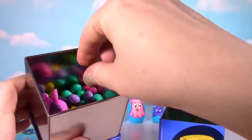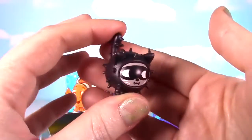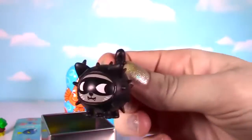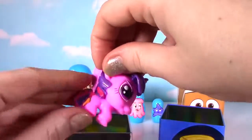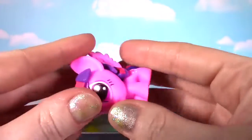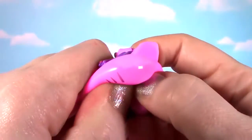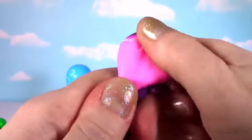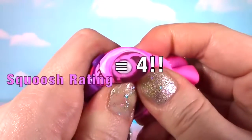Wow! Think we have something else in here. It's a cactus kitty. This one's name is Bandito. Meow. And is there anything else? Yes, we have Twilight Sparkle Fashum. Let's give her a good squeeze. And another squeeze. Well, she's not very squishy, so on the squish meter, she only gets a 4.